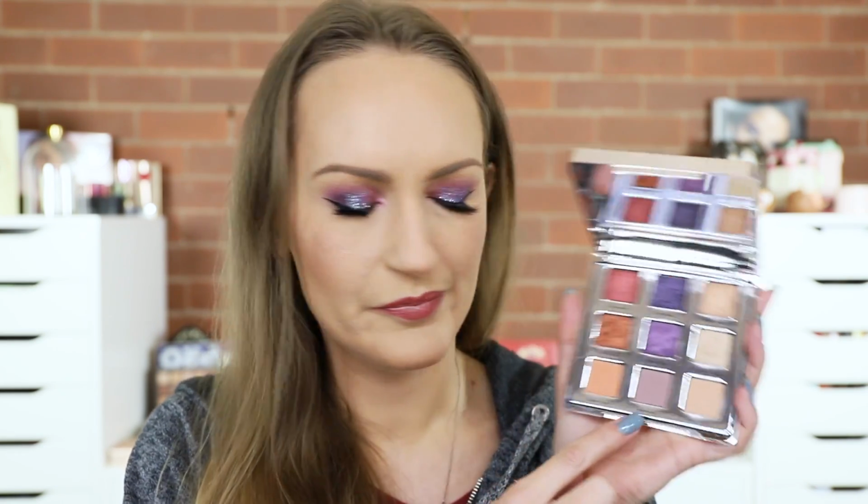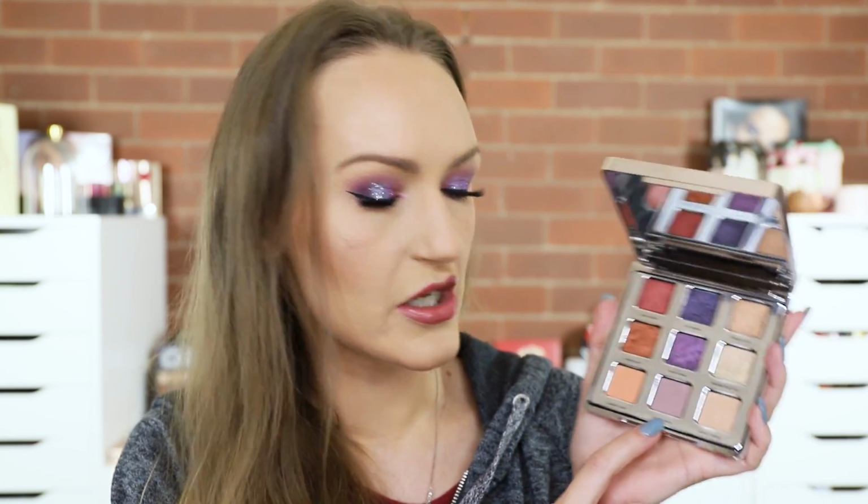So what the heck is that? This gorgeous color, which is Toon Kisses, is a beautiful mauvey lavender shade. That did show up, but it was very light. I could use it as a transition shade, but let's be dead real, I'm not likely to open this palette up for one shade.